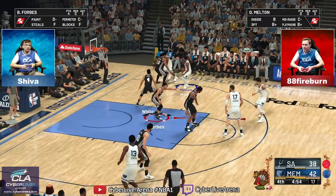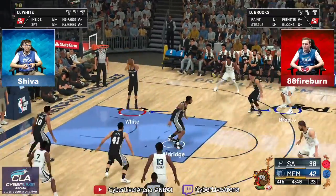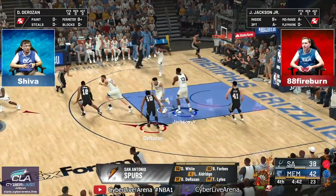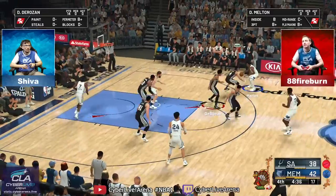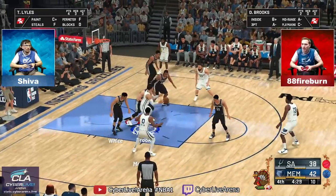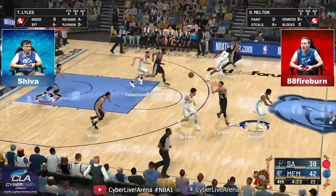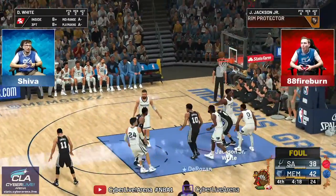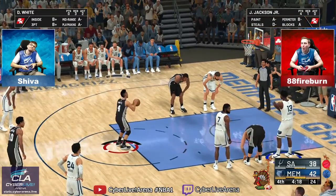Well, this has been a great contest so far, and I imagine the fourth quarter could have even more action in store for us. On the floor for San Antonio, starting the fourth quarter, DeRozan out there with Trey Lyles. Then there's LaMarcus Aldridge. Then there's Derek White. And it's Forbes in at the shooting guard position. Here's Melton. He kicks to Brooks. Passes it to Valanciunas. Rebounded by the Spurs. Lyles got 4 rebounds in this game. And the rejection by Jackson. A solid all-around kid with the size to work inside. Good play by Derek White.